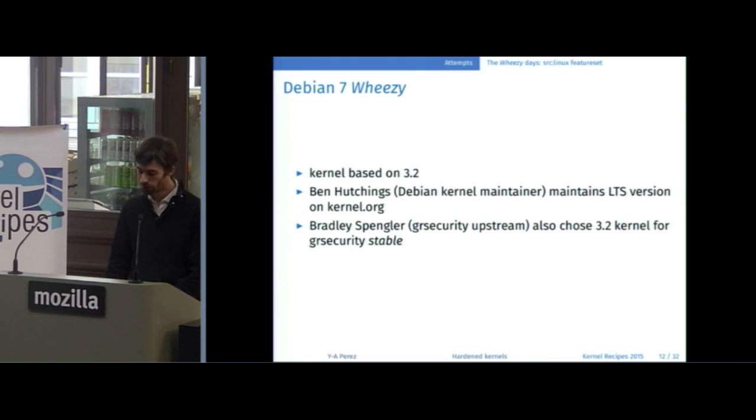So, during the Wheezy days, which goes back in time a few years, I was already working on this, and my intention was to include a Linux grsec package in Debian, so people would just apt-get install the kernel. It would have been easy. The Wheezy kernel is based on 3.2, which has long-term support on kernel.org, and it's maintained there by Ben Hutchings, who is also the Debian kernel maintainer. Brad Spengler, who is Grsecurity upstream, also chose 3.2 as a stable kernel, so he was maintaining the patch for 3.2 during all those years. So basically, everything was nice about those versions.